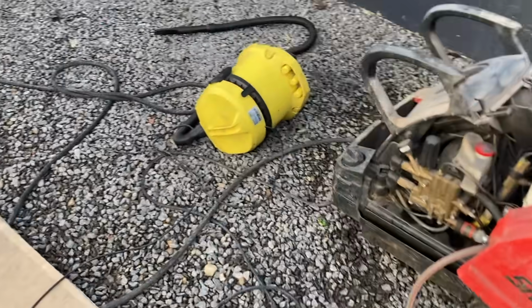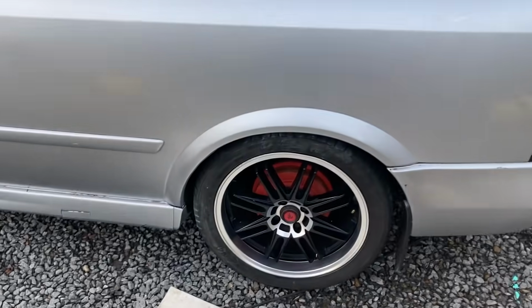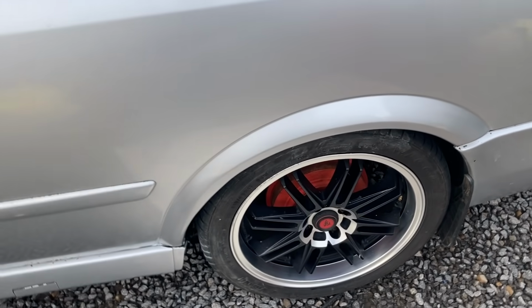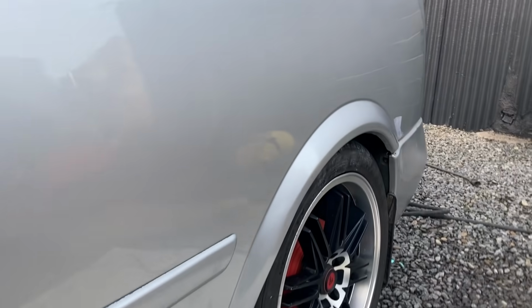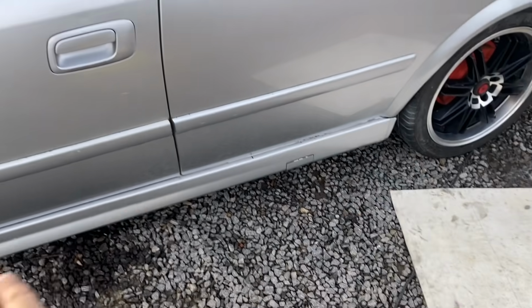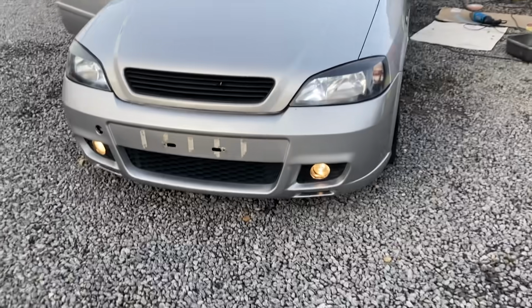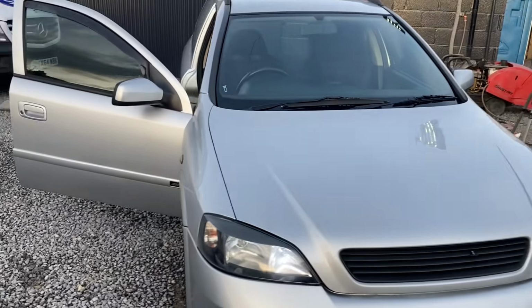Right, I'm losing light and I've got all this to tidy up. Look, I've just absolutely trashed the place. That arch looks loads better and is blended in fine for a rattle can. I'm happy with that. I would have liked to have got it polished up. I would have liked to have done the sills, the rear bumper, them strips, but there we go. Got all the lights sorted out. They're loads better.